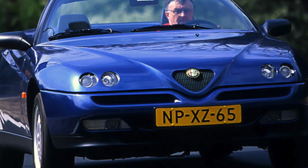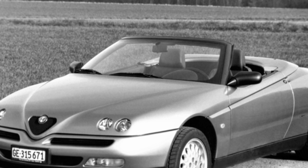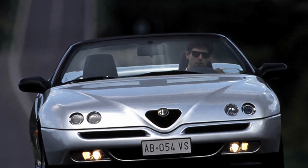Rust affects the rear deck, where metal joins glass, and also under the rear arches. If it is visible, it is serious. Repairs are possible, but it will be expensive. Torn or frayed seats will cost more than you'd guess to fix.